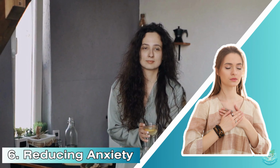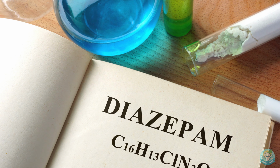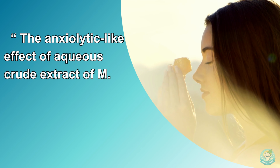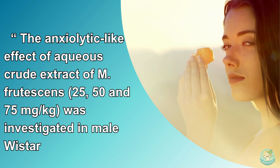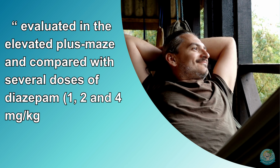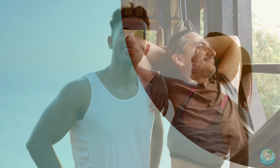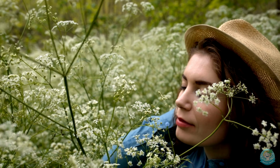Reducing anxiety. Published in a 2012 study in the National Library of Medicine, yarrow performed as well as if not better than diazepam. They cite in part the anxiolytic-like effect of aqueous crude extract of M. frutescens 25, 50, and 75 milligrams per kilogram was investigated in male Wistar rats evaluated in the elevated plus maze and compared with several doses of diazepam 1, 2, and 4 milligrams per kilogram as a reference anxiolytic drug. Yarrow has been used for centuries to lower stress hormones and induce a sense of calm in the body and mind.